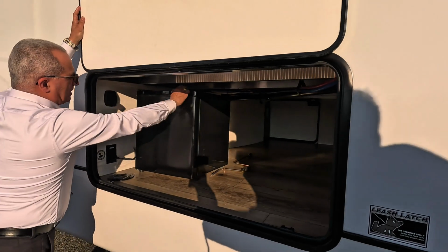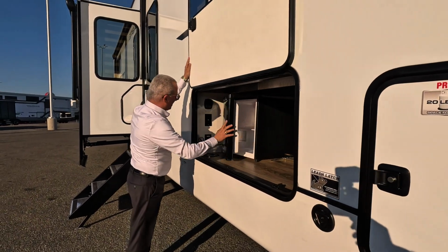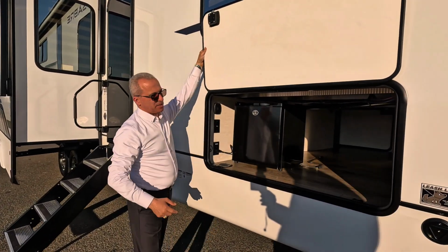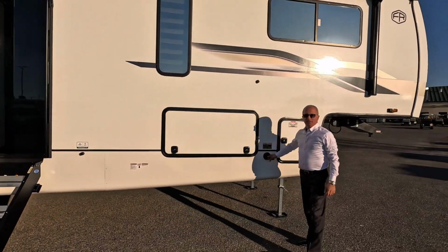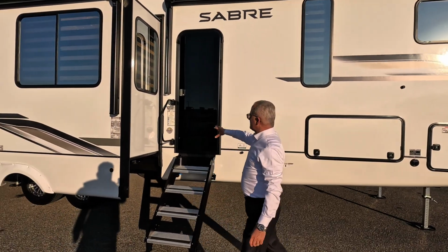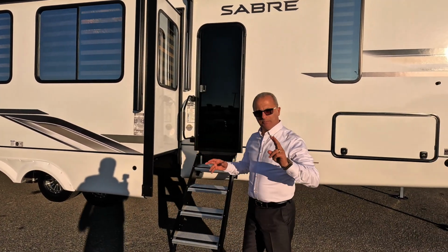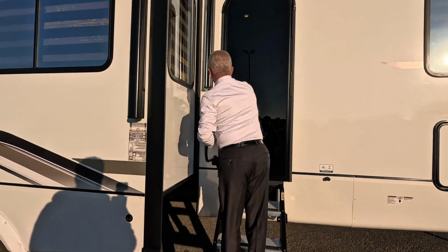They give you a fridge for your beer, for your drinks. So you have an outdoor fridge, outdoor TV hookup, basement storage, pass through. They even have a leash latch for dogs or if you want to secure your bike. This is the 36DBB, meaning double bedroom. Let's go inside and show you all the nice features about this fifth wheel.